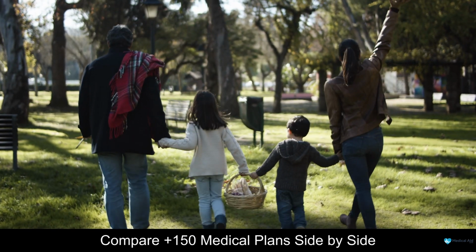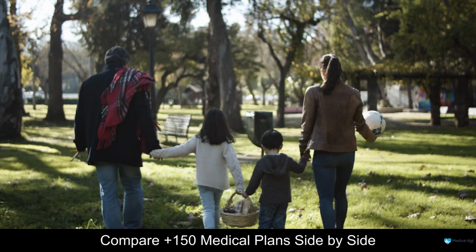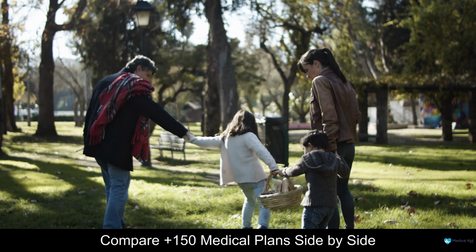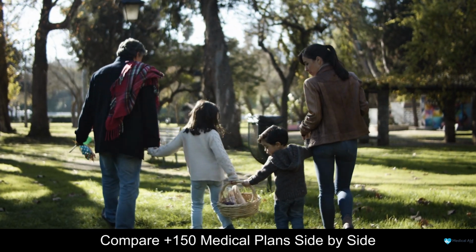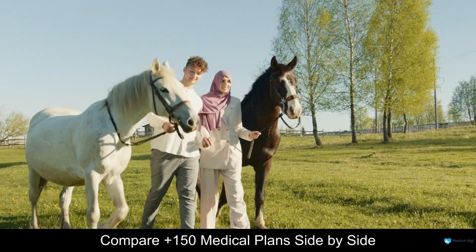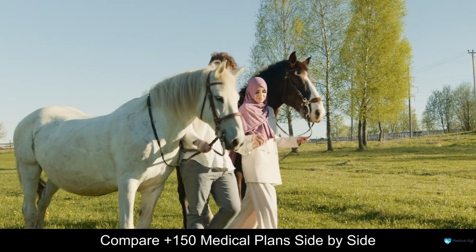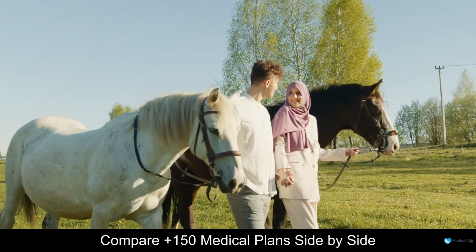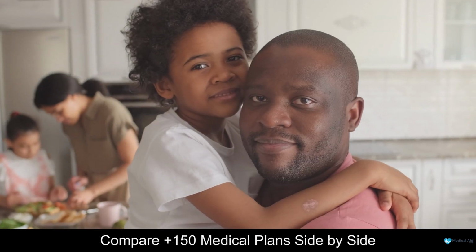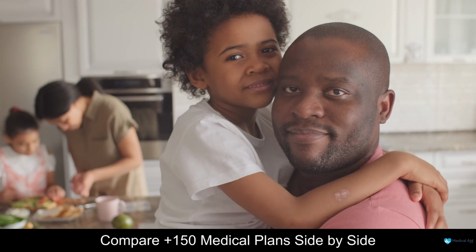Medical expenses can be overwhelming. Even a small procedure can set you back thousands. That's why it's important to have Medicalaid. It's supposed to provide you with the financial support you need when you need it the most. But how do you know if you're getting the best value for your money? And how do you know if your Medicalaid is really covering all your needs?